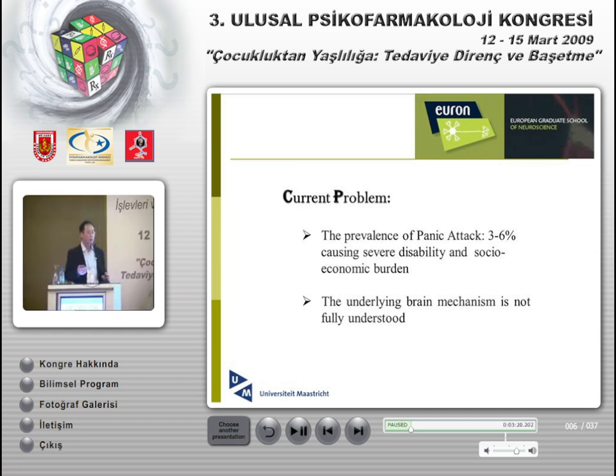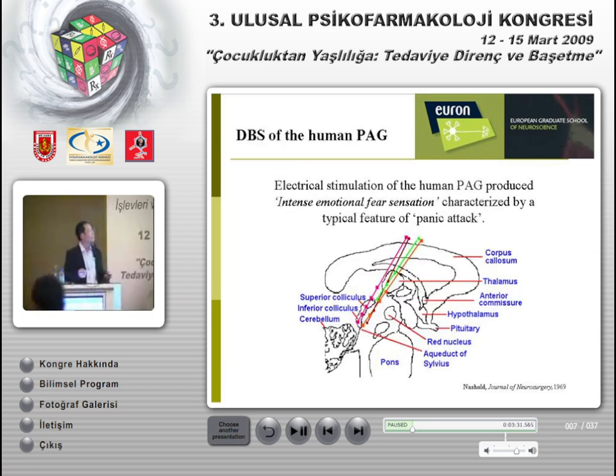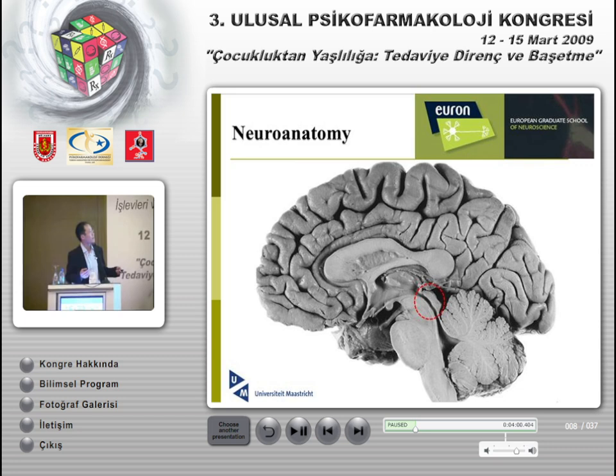The current problem: the prevalence of panic attack is about 3 to 6%, which causes severe disability and socio-economic burden to the country. And the underlying mechanism in the brain is unknown. If we go back to 1969, a publication by Nashold, who stimulated the periaqueductal gray for pain reduction, and upon stimulation he observed intense fear in the patient. This is probably the first report in history that stimulation of the periaqueductal gray induced fear-like behavior, in 1969.